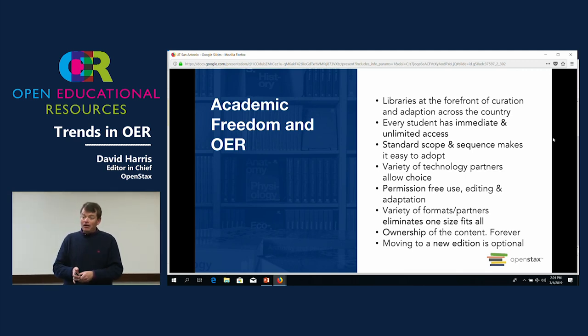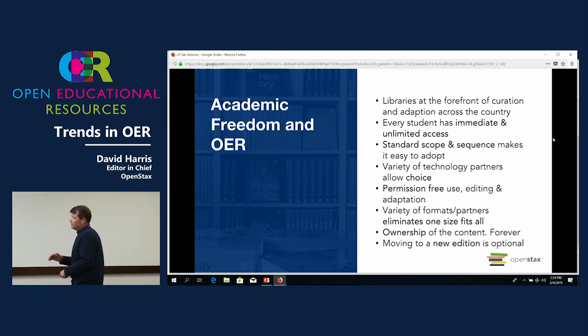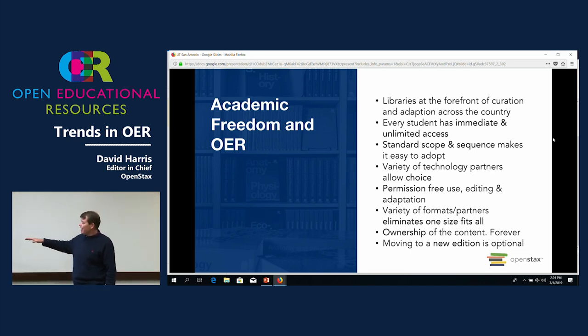Okay, OER is different. You can adopt OER, multiple versions of OER, or multiple authors of OER, and you can match it to dozens now of platforms. So you have much greater control than you ever had before. And people, once they realize this, find it quite liberating. And then the ownership of the content, obviously for you, is forever.